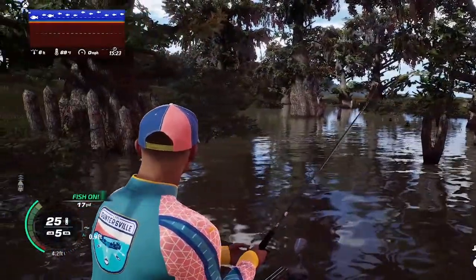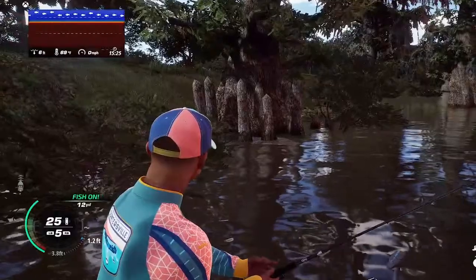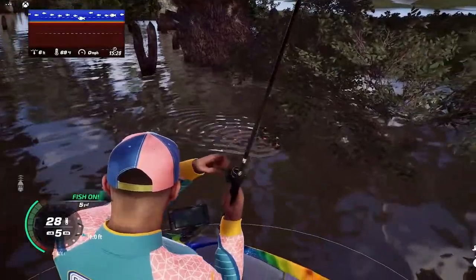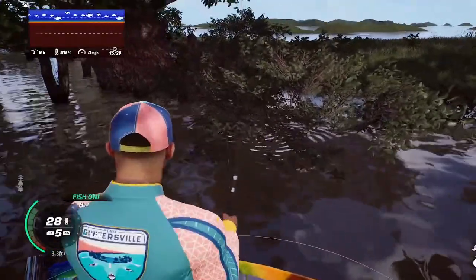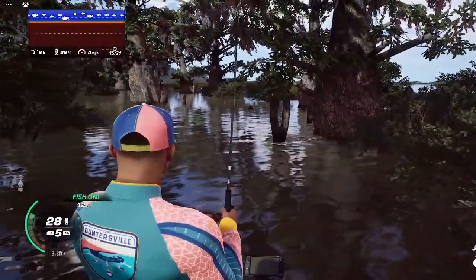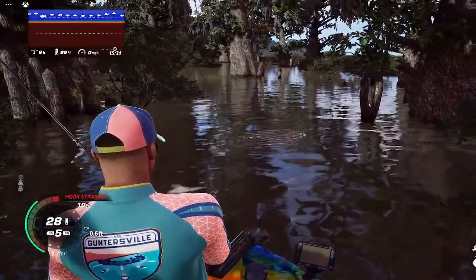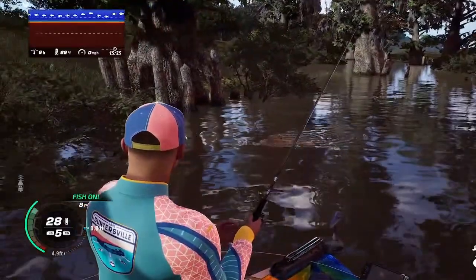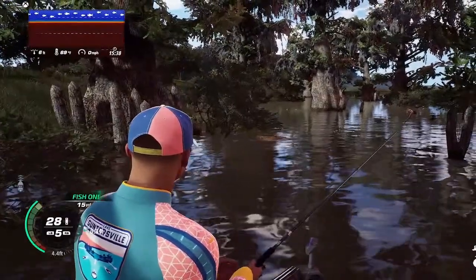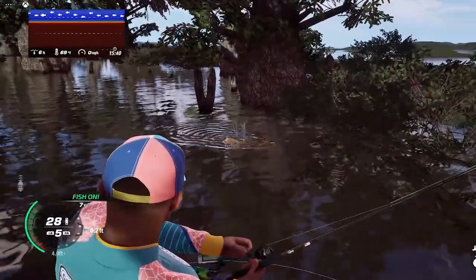I saw a big flathead on the screen, but I'm not sure what actually bit it. Looks like a good size flathead. Imagine fighting a 50-pound flathead in a little small canal with cypress leaves and branches sticking out all over the water. Definitely gets my eye. I would not take my wife fishing in this little canal. It's not a good chance.